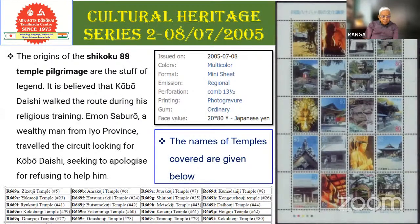The origins of the Shikoku 88 pilgrimage temples are the stuff of legend. It is believed that Kobo Daishi walked the route during his religious training. Emon Saburo, a wealthy man from Iyo province, traveled the circuit looking for Kobo Daishi, seeking to apologize for refusing to help him. The names of the temples that are covered are all given below.